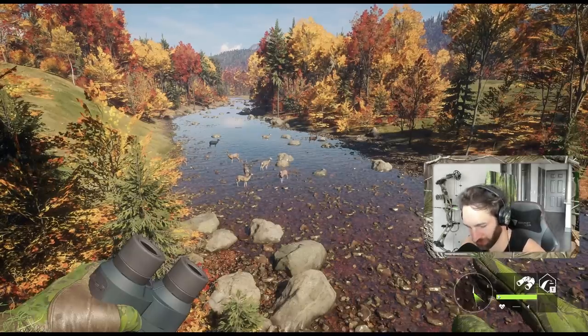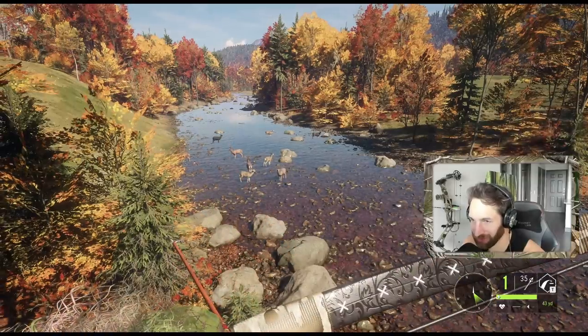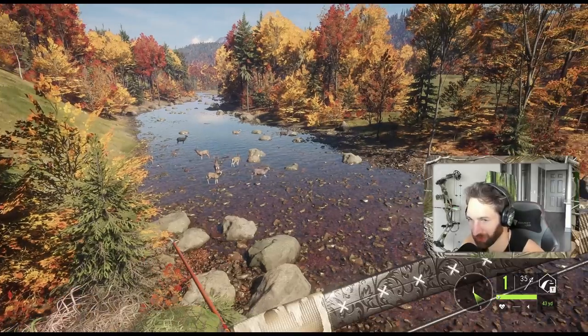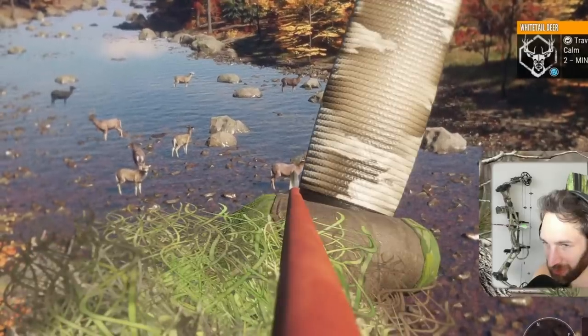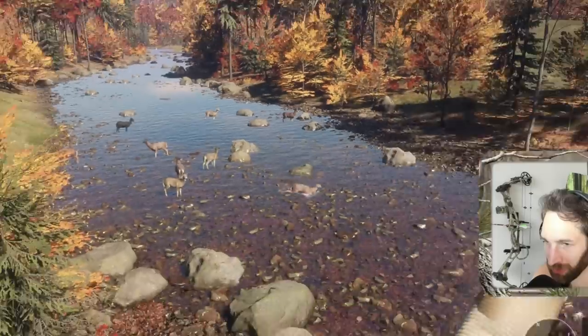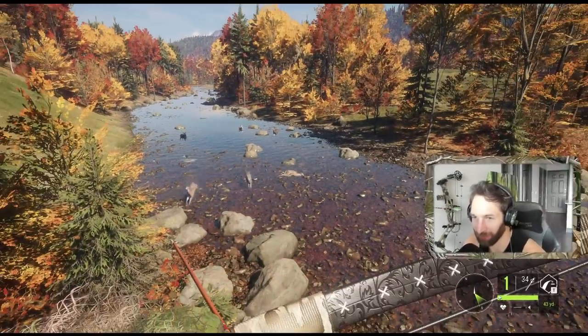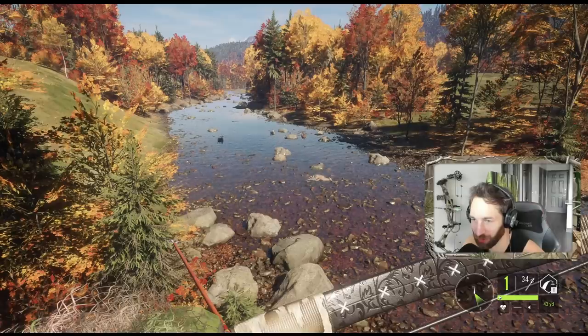Oh, here he comes. Oh my God, here he comes. He's 30 right there. So if he takes one or two more steps this direction, we'll be able to have a shot. Oh, here we go. That's a shot. Beautiful shot, he's down. Absolutely money. Perfect shot. Oh my God, here comes our melanistic doe. Here she comes. Hold up. She might not take off too far.